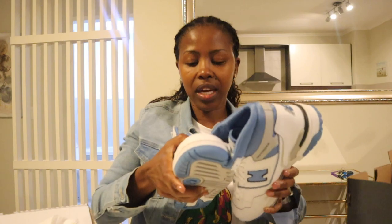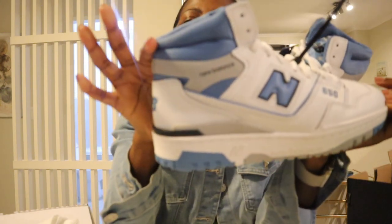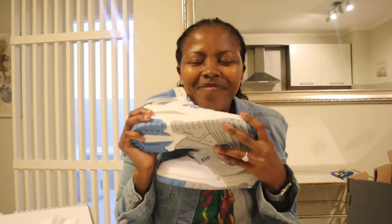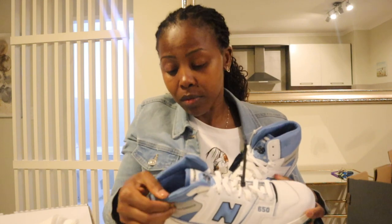It's these ones. Oh, look at this color. I love it. Oh, I love it. It smells nice. I love the smell of new shoes.